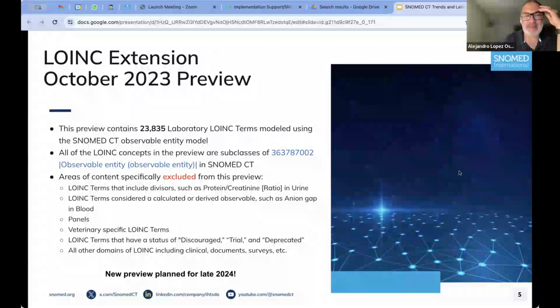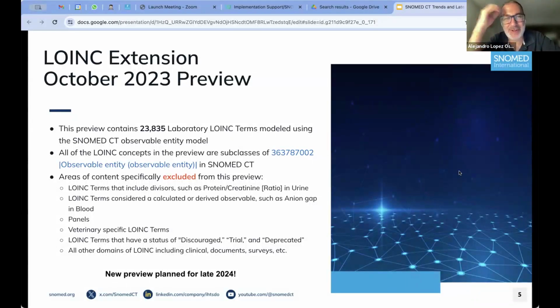And also panels. Yes, if you look for something very common like a hemogram, you will see that it's still not part of the LOINC extension preview. Yes, because this is like a second phase. Each one of the components of the hemogram may be there, but not the hemogram itself, that is a collection of different determinations. Also, veterinary terms were excluded and other concepts depending on the status.